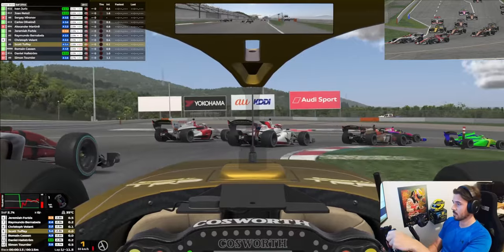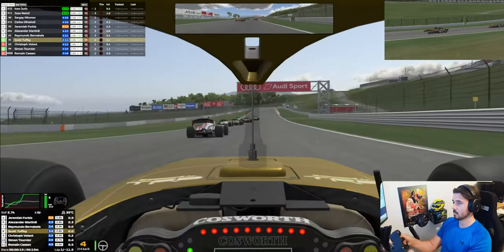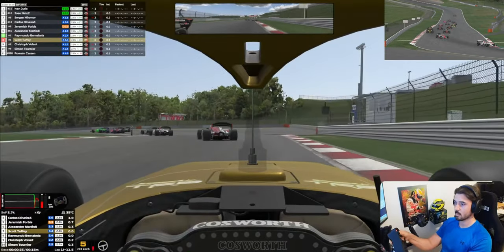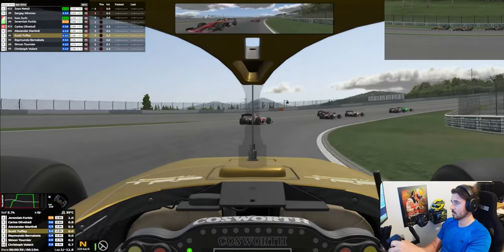Left side. Hold your line. He's still there. Still there. Clear left.